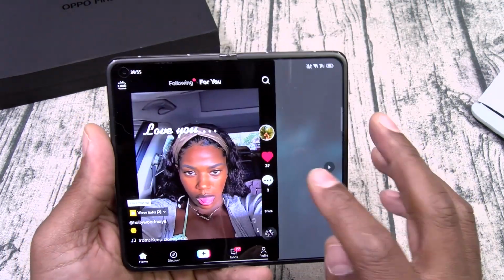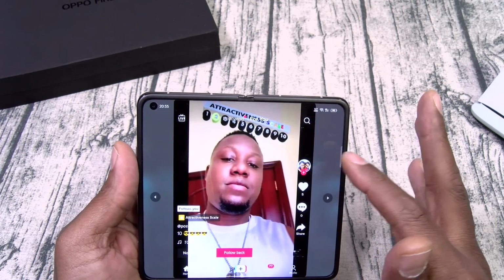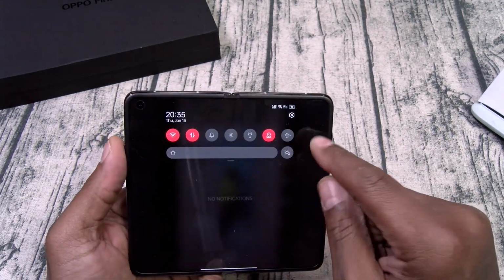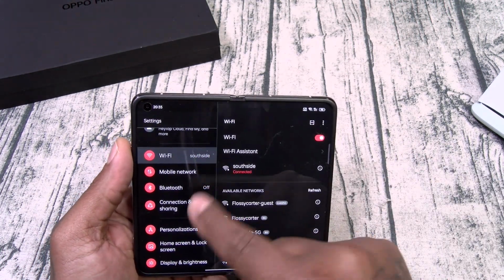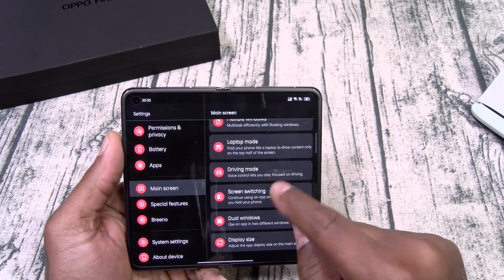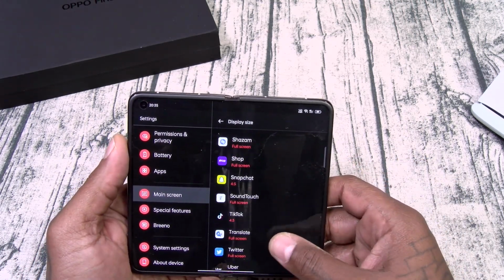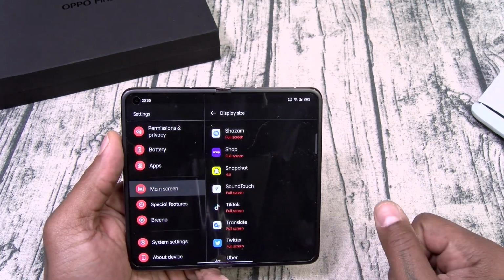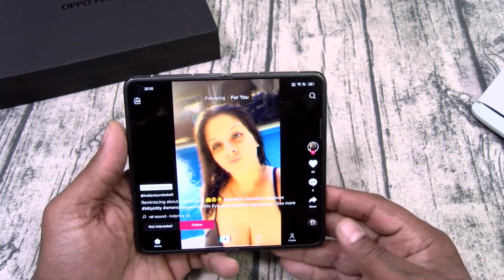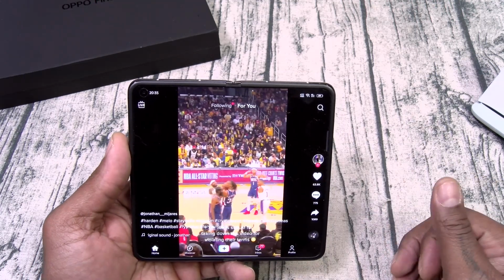Look at Amaya. Amaya is outside, bro. I respect it, though. Now, if I want to, let's go to settings. We'll go to main display. All right, main screen. Let's go to display size. Let's take it over to TikTok. Okay, now TikTok, let's try full screen TikTok. Now TikTok actually looks good in full screen.